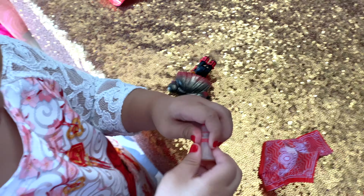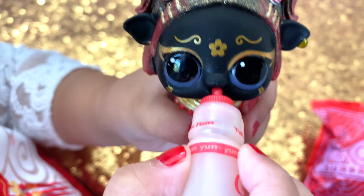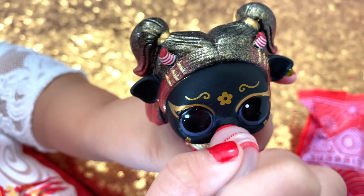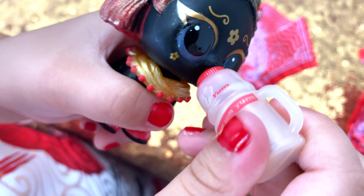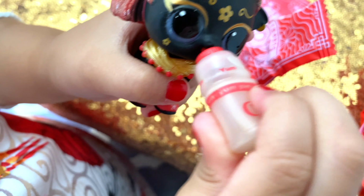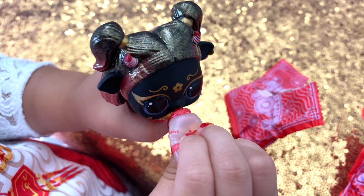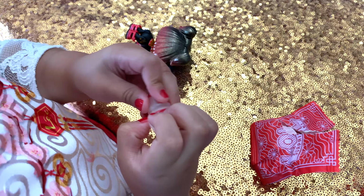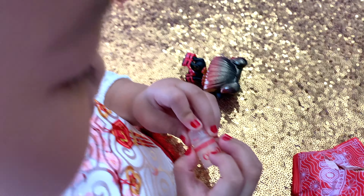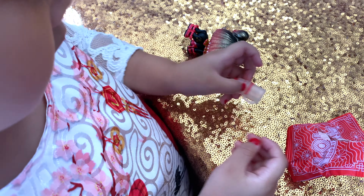Oh, it's her bottle. It's her bottle? Ooh, show your friends. Let's see. Yeah. Oh, so cute bottle. Is that Yakult? No, looks like Yakult. No! Oh, it says yum. I thought it's Yakult. It's yummy. Okay. And this part says yummy, delicious. Mm-hmm. Delicious. Okay, next one.